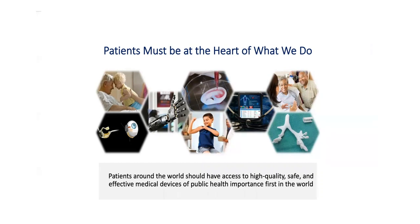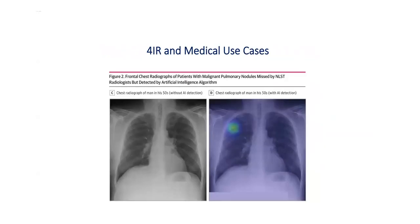Patients must be at the heart of what we do. When we talk about biopharmaceuticals, of course, but when we're talking about medical and health, this is even more important. So remember that everything we do is for them, because we're serving them. We have to have this new customer-oriented mindset, in this case a patient-oriented mindset, in order to serve better, in order to go deeply into the useful technology that we have nowadays.